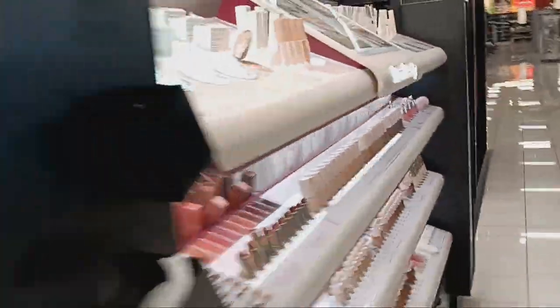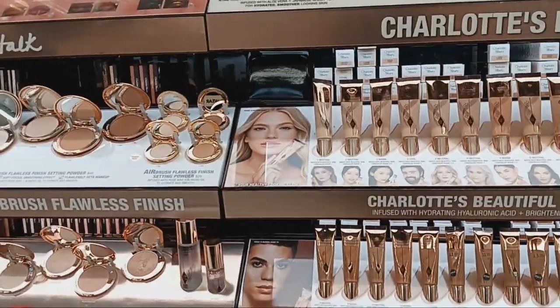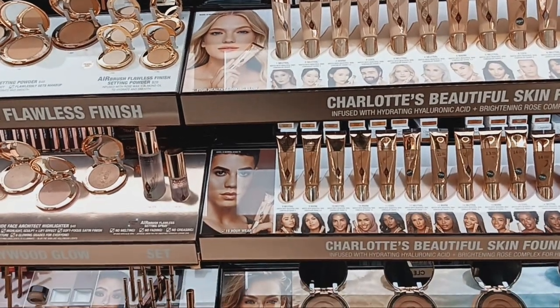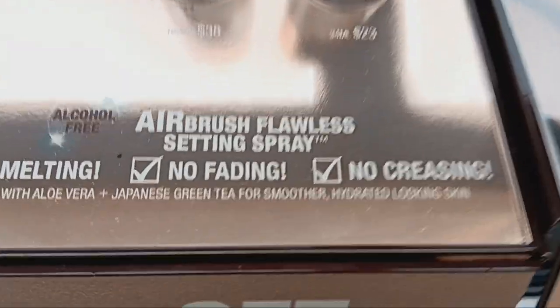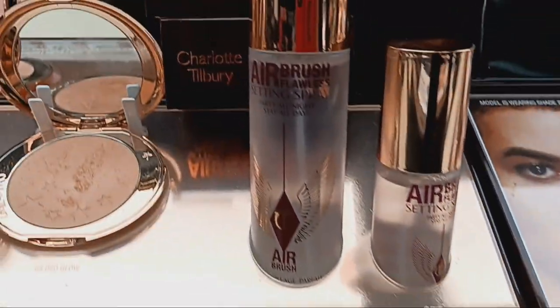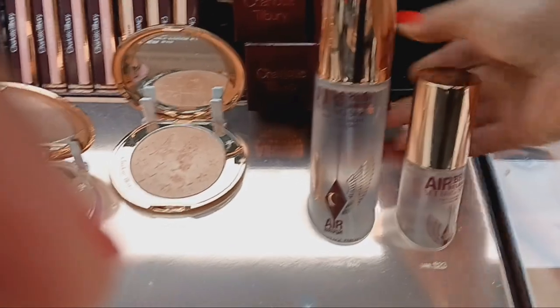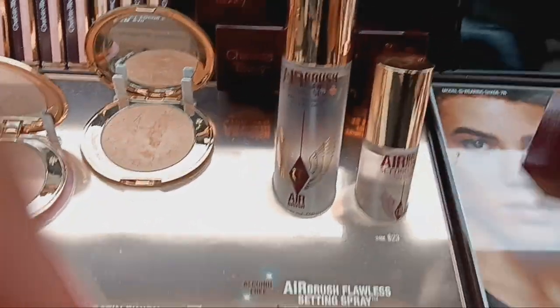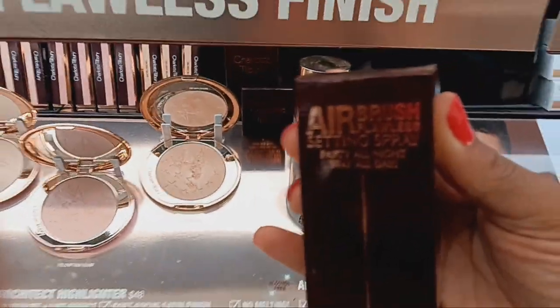I'm looking over in this section because I was thinking maybe I should get a few more of the Charlotte Tilbury, like a foundation and stuff like that. I have some, but I love this flawless finish, this airbrush. And I love the setting spray here. I think I'm gonna grab some of that too, get a little size to carry in my bag, so when I put my makeup on, it helps set the makeup and gives you that beautiful airbrushed look.